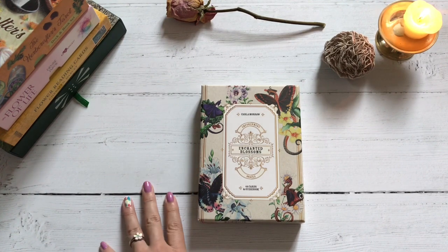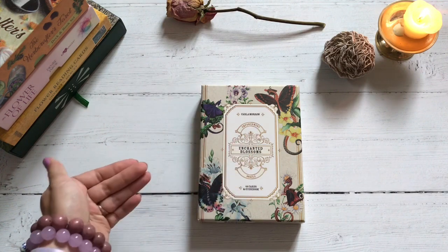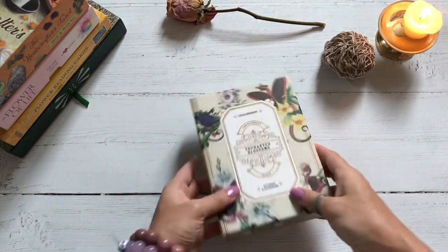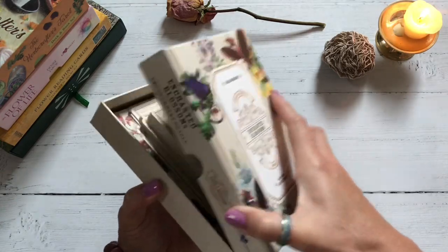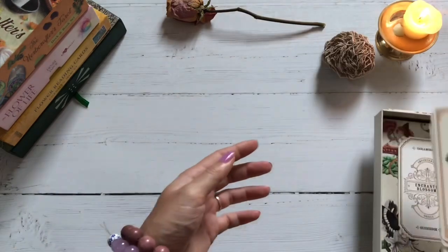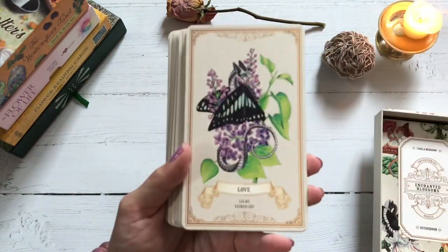And this is the Enchanted Blossoms deck by Morrow, I believe. The last name is Morrow. You guys could probably see it in the video. It's just hard for me to see as I'm doing this voiceover. But it has the tea stained look, of course, that I love.